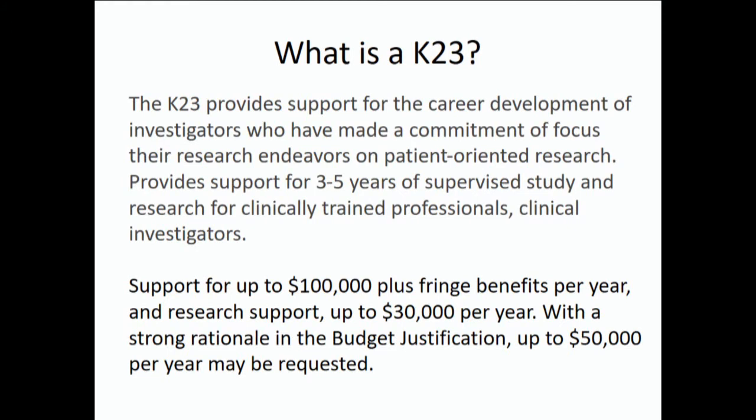The K23 award is, again, for career development. These are people who are in the early stages and want to be supported to become better researchers. That's what the K23 does. I want to become a better researcher. And here you get between 3 and 5 years of clinical support. And the key here is not only the project that you're doing, but the quality of the mentor that you name and list. So that's probably more important than the project that you want to do.